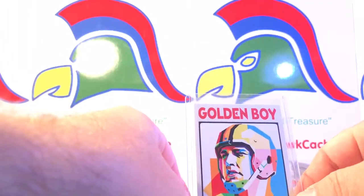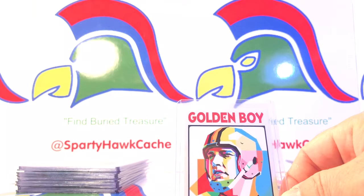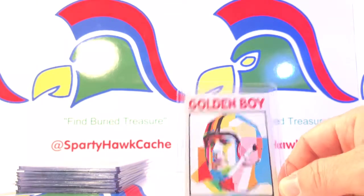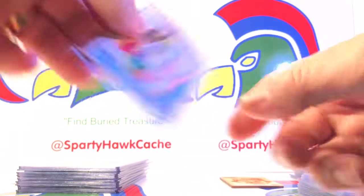Golden Boy, Paul Hornung. He's actually going to be at the National signing for TriStar. But I've already picked up a few tickets that I'll be purchasing for autographs, so I might have to hit him up at another show. But it would be kind of fun to get one of these signed by the Golden Boy himself.